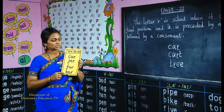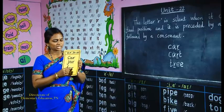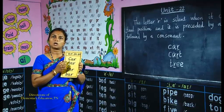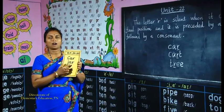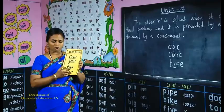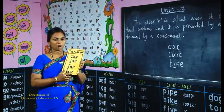Teachers, look at these words. R is silent when it comes in the final position. Hence, c, a, ca, it's not car. J, a, ja, f, a, fa, b, a, ba.